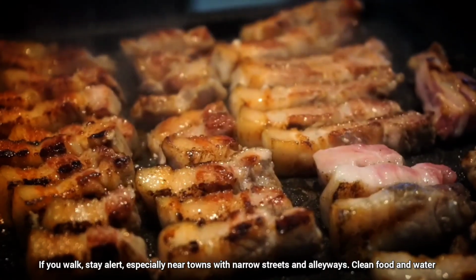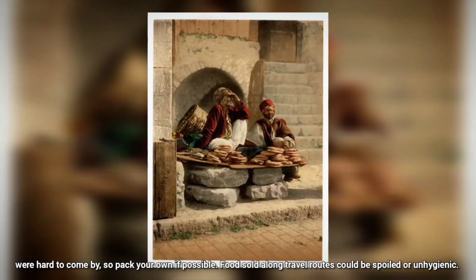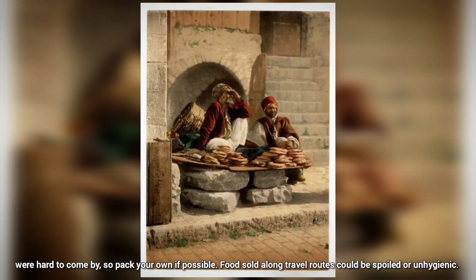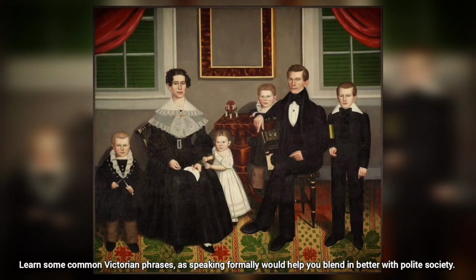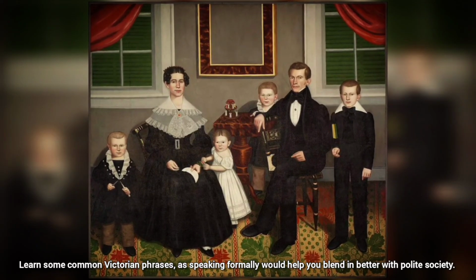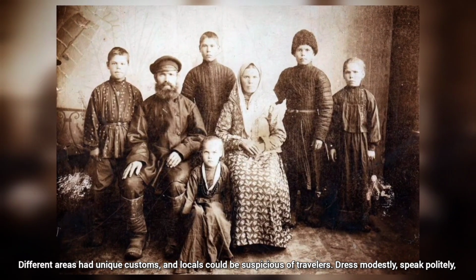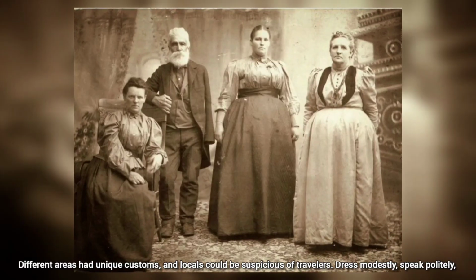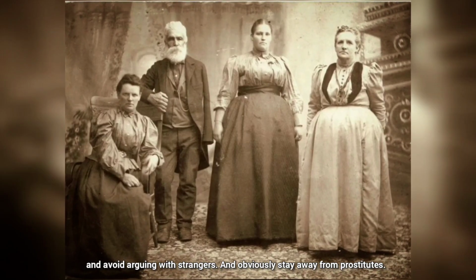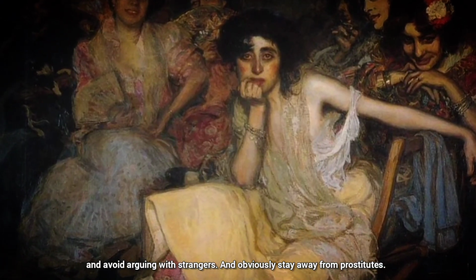Clean food and water were hard to come by, so pack your own if possible. Food sold along travel routes could be spoiled or unhygienic. Learn some common Victorian phrases, as speaking formally would help you blend in better with polite society. Different areas had unique customs, and locals could be suspicious of travelers. Dress modestly, speak politely, and avoid arguing with strangers. And obviously, stay away from prostitutes.